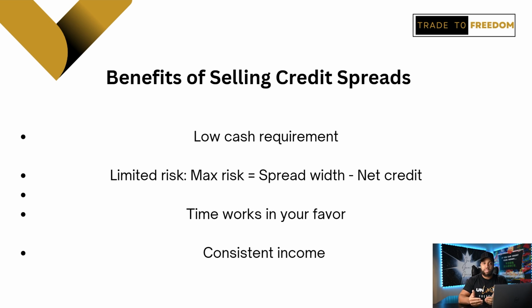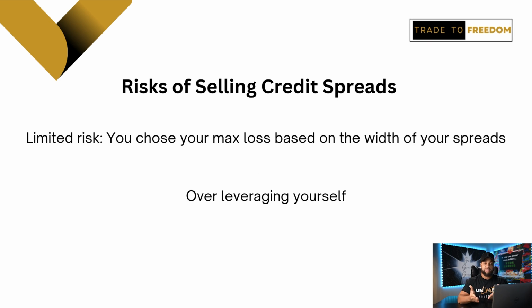And because time value is a huge part of an option's premium, as time value continues to decay, an options contract becomes worth less and less and less. And as an option seller, that is exactly what you want. All right. And lastly, and probably most importantly, you can generate consistent income with credit spreads. Now, what are the risks of selling credit spreads?